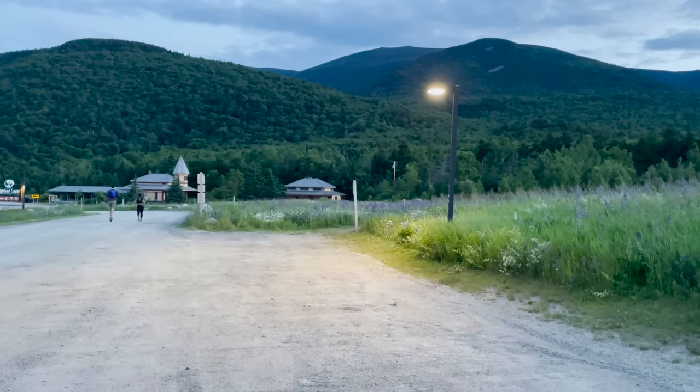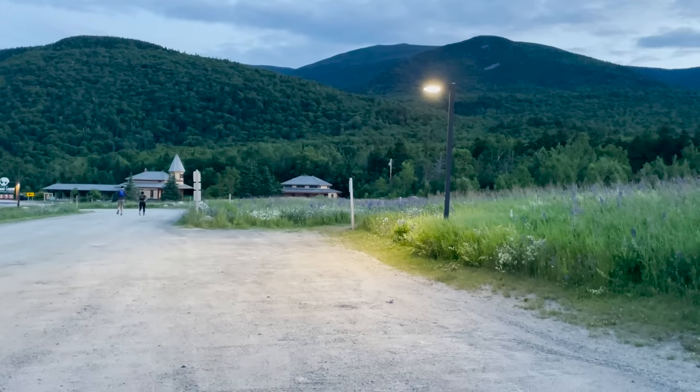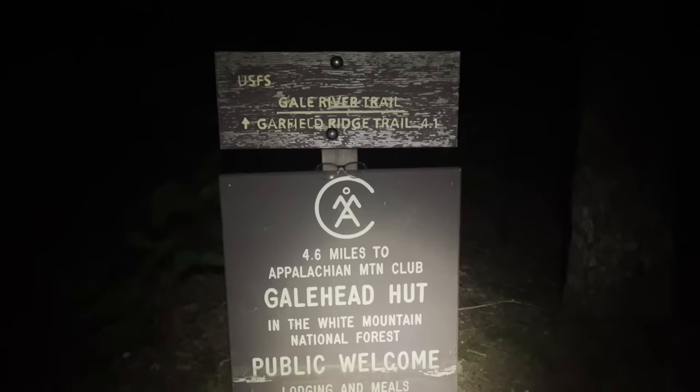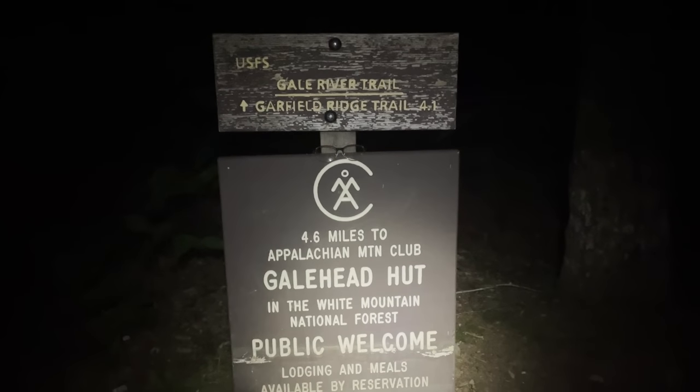So Robin came into Crawford feeling real strong just at sunset. Her and Andrew took off for the next leg. I drove Eva up to Appalachia where she left her car by Madison, drove down to Gale River. So now I've got just over 2 miles ahead of me up to Galehead Hut, and Robin and Andrew should be coming through sometime between 2 and 4 in the morning.